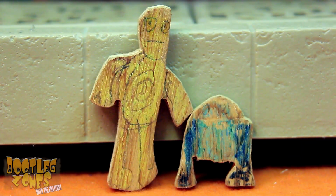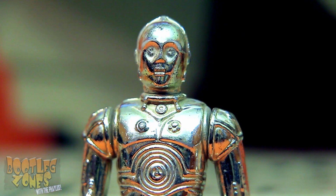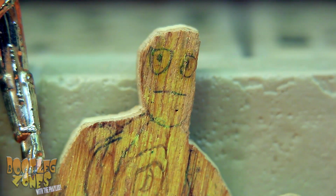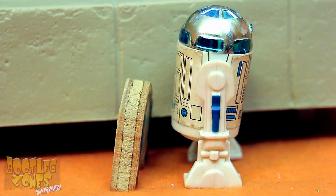And now here's the legit C-3PO and R2-D2. Gotcha! Those were the bootlegs! Here they are beside the real ones. One thing you can really see that Kenner dropped the ball on is the expression on C-3PO's face. The bootleg more accurately captured that "I wish I wasn't here" look he had on his face. Bootleg R2 shrunk a little, and the bootleg was actually a little bit thinner, which is another way you can tell these apart.